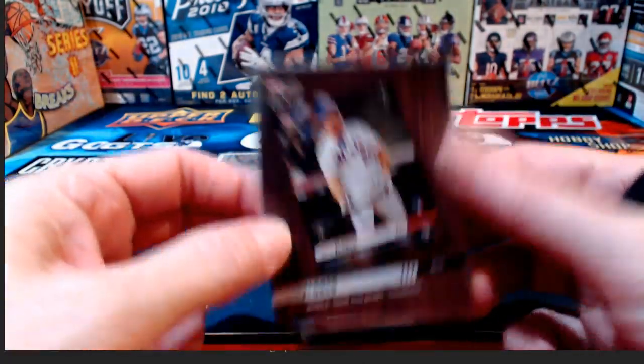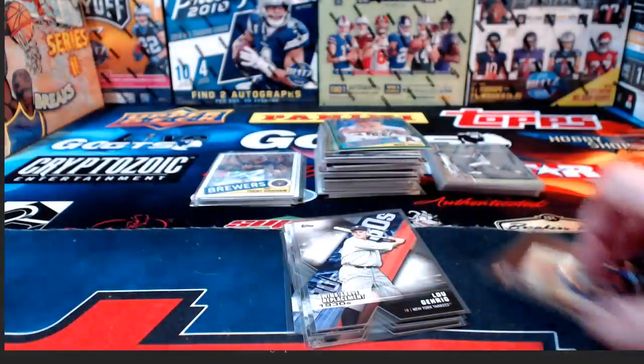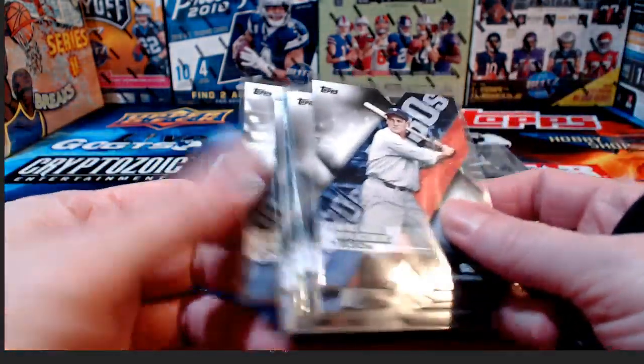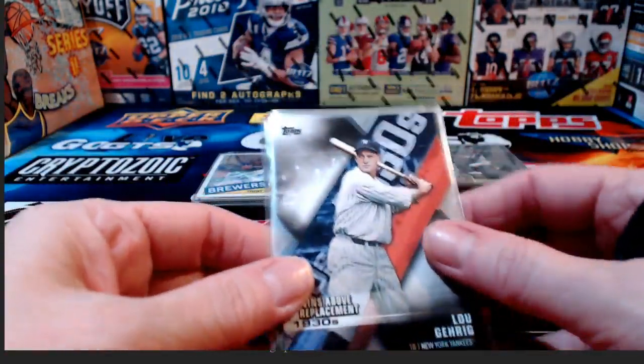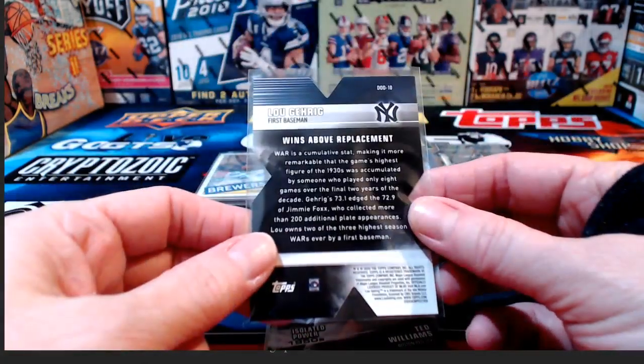Some Topps Now cards. We got Alonso for the Mets, Rivera for the Yankees. I thought we had another one of those. Did we already look at another one of those? Did we not? Did we only get 2 this time? I guess we did. Unless I may have forgotten and stacked some in another spot. If I did, then you know you're going to get it if I stacked it in one of the other stacks. But that's only 2 I see sorted out. So maybe we did only get 2 that time.